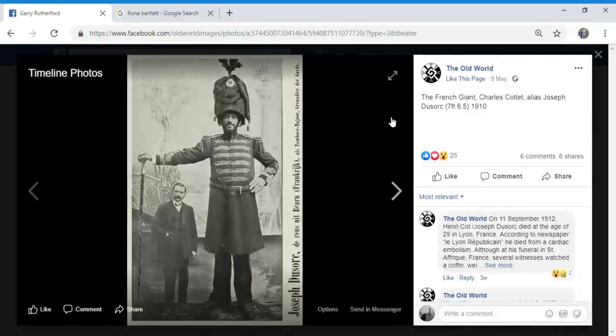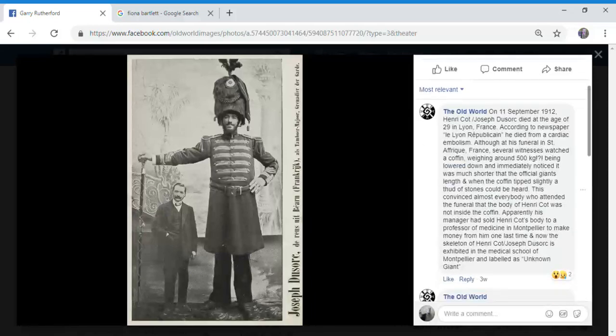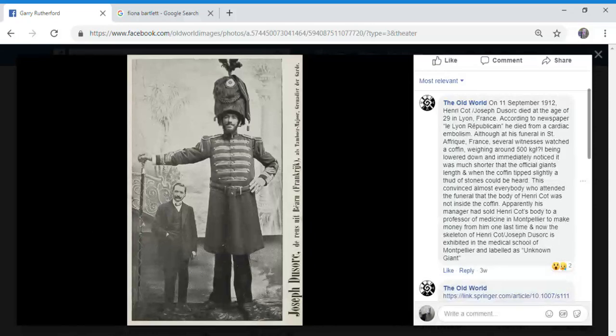The French giant, Charles Cotelet Elias Joseph Dessau, 7'6½", 1910. He died at the age of 29 in Lyon, France, according to a newspaper, Lyon Républicain. He died from a cardiac embolism, although at his funeral in Saint-Affrique, France, several witnesses watched a coffin weighing around 500 kilograms being lowered down and immediately noticed it was much shorter than the official giant's length, and when the coffin tipped slightly, a thud of stones could be heard. This convinced almost everybody who attended the funeral that the body of Henry Cort was not inside the coffin. Apparently, his manager had sold Henry Cort's body to a professor of medicine in Montpellier to make money from him one last time. And now the skeleton of Henry Cort, Joseph Dessau, is exhibited in the medical school of Montpellier and labelled as unknown giant.